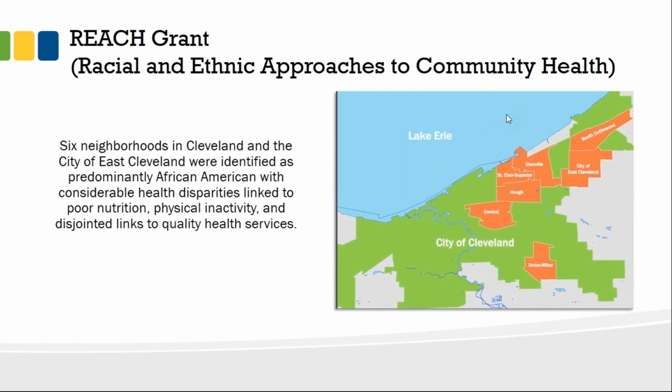As you can see, we have 6 neighborhoods in Cleveland, and then also the city of East Cleveland, which is an inner ring suburb to Cleveland, that were identified as being predominantly African American with considerable health disparities linked to poor nutrition, physical inactivity, and disjointed links to quality healthcare services. The orange areas on the map are the areas that we work in, and those are on Cleveland's east side.